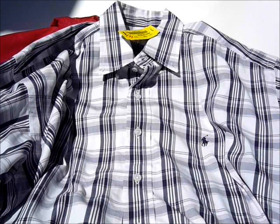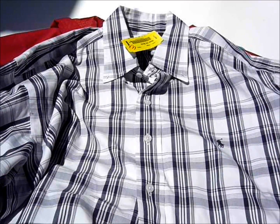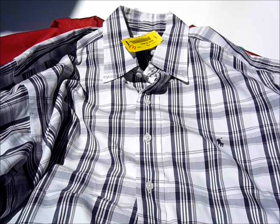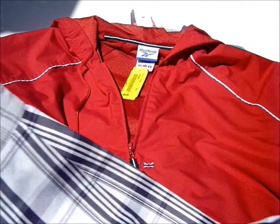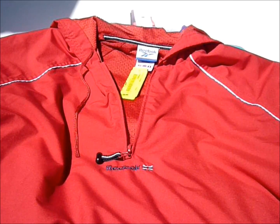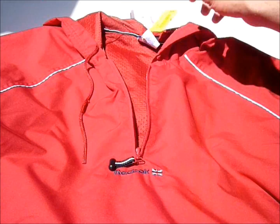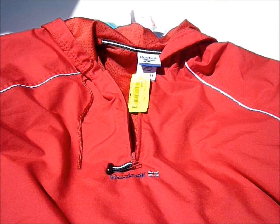I usually don't try to sell these singly. I'll just get like 4 or 5 of them and put them in a lot, and that way I can get around $10 a piece for them, and it makes it worth my time to actually list them. Next thing that I got was this Reebok pullover. It's in really good shape. It's quarter zip, as you can see, real nice. It was only $3. This thing will probably go for about 20 to 25, I think.